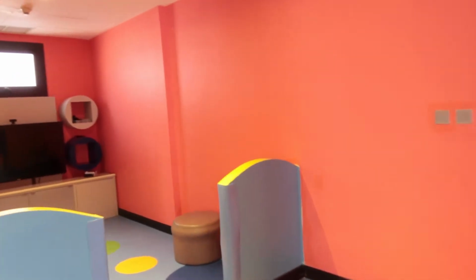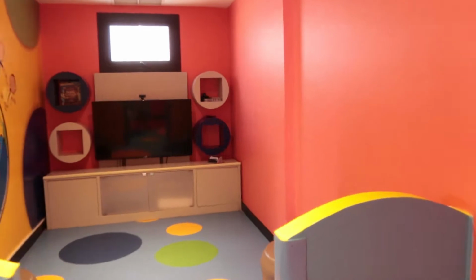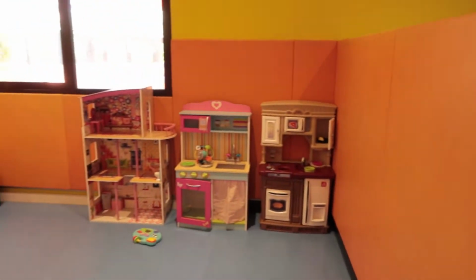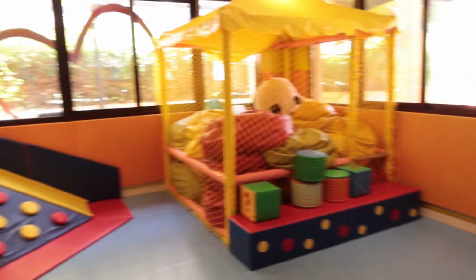So guys, ito yung ano nila. Kids Club. Ito yung kitchen.